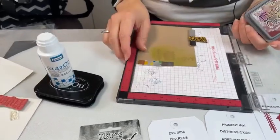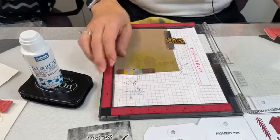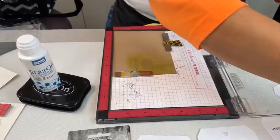Do you think Stays On would work on photo paper? Yes, it will.